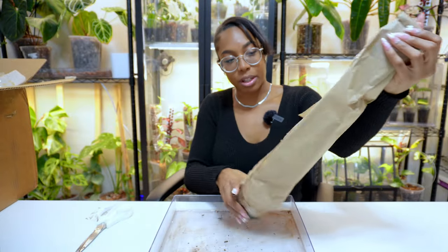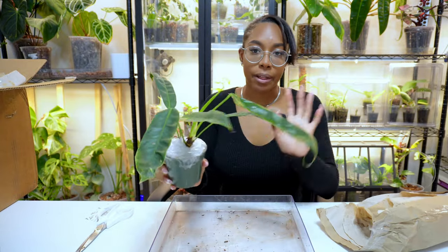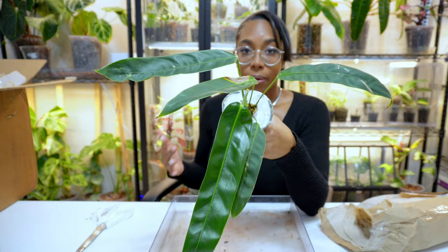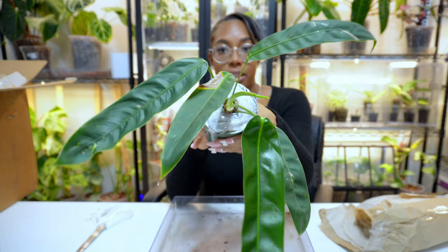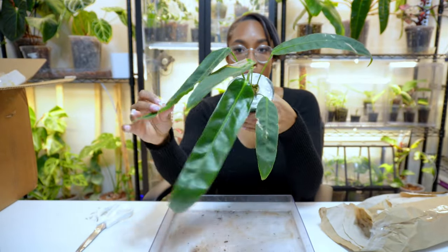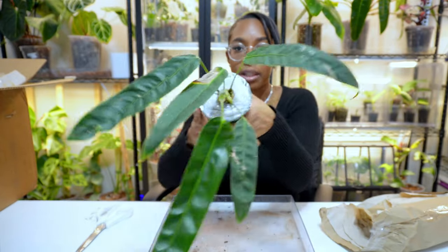So this one is a philodendron. I did only get two of them. They do have other things besides Anthuriums, but a lot of it I can get at the other greenhouse. I haven't seen this one in a while on the other greenhouse list. This is Philodendron Patrice. I've had these in the shop in the past. You guys love these, so I wanted to go ahead and get them again. This is a really nice size too, not too small, not too big. It has a little bit of a damaged leaf here, but nothing too crazy. Overall, I think it looks pretty good.